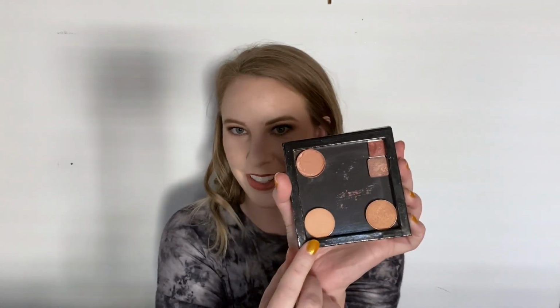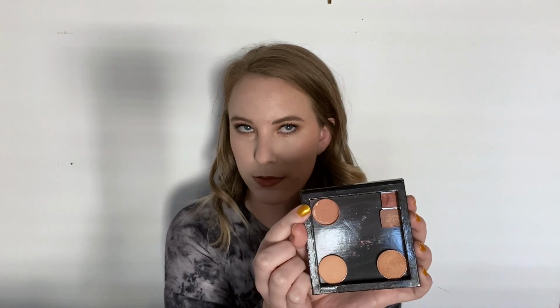We have a MAC shadow, which I actually repressed recently, and this is in my Project 50 pan. But hopefully by the end I have that up there, but hopefully I will also pan this, and then honestly all 3 of these as well. But this I use as my eyeshadow to set my eye primer, and I'm going to be moving on to this next. Hopefully I'll be able to finish it after that other one is done.